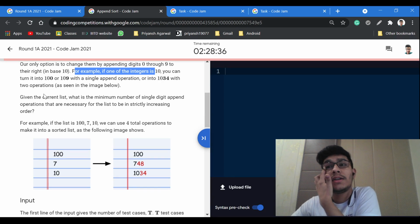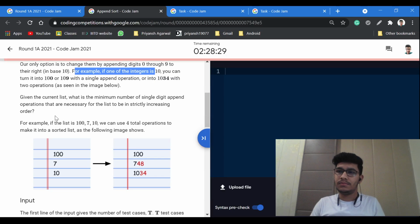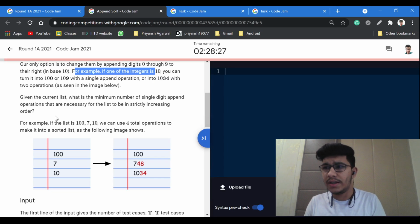Given the current list of numbers, what is the minimum number of single digit append operations that are necessary for the list to be in strictly increasing order?